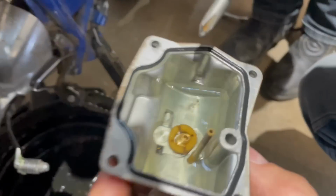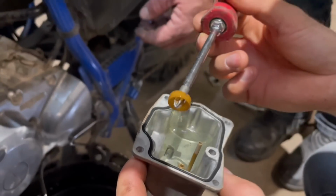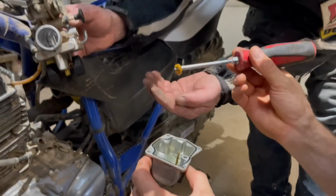The part's not supposed to be there. Yeah, that main jet is supposed to be threaded in the bottom of the carb. Well, I think that might help.